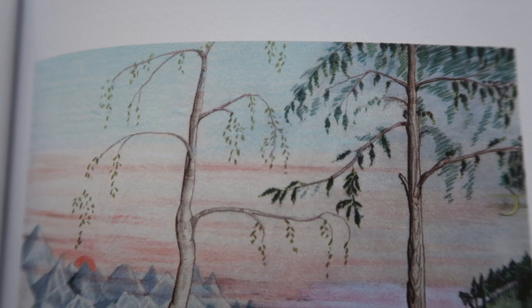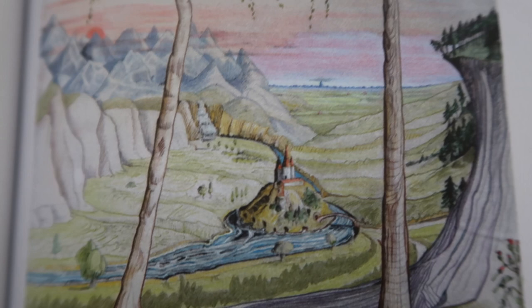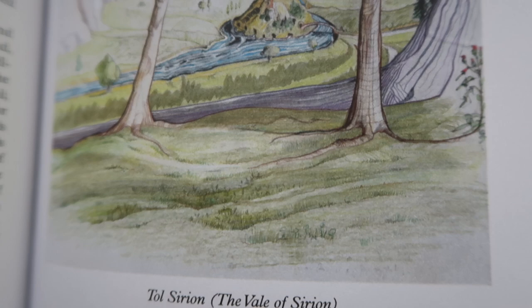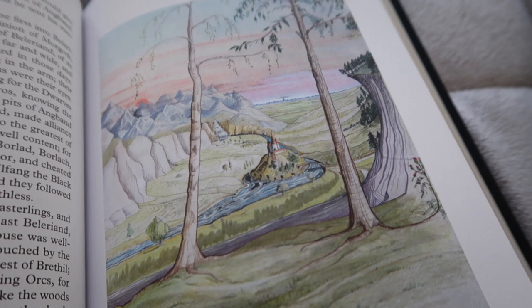This one's pretty. It's a little castle. I like this one. Might be one of my favorites. Reminds me of fairy tale movies that open with a beautiful landscape, and then you see the castle in the midst of it all.